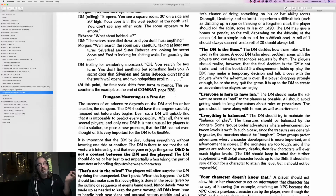I thought, it doesn't change that much to allow this character to charge with a sword when it makes the game more enjoyable for them. It doesn't really make them overpowered. It's totally fine. So sometimes you've got to be loose, right? Everyone is here to have fun.